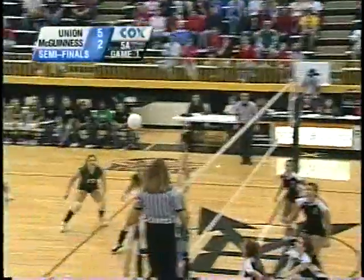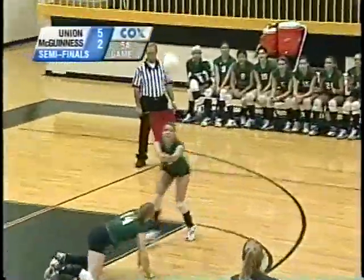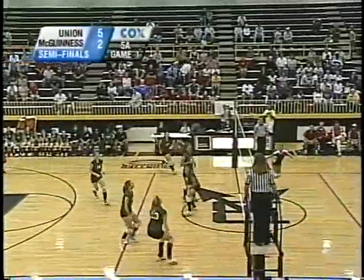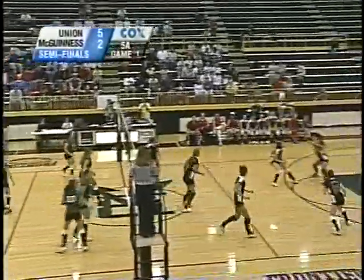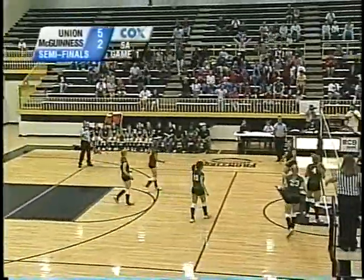What'd you like about that? She got there. She got both hands on it. That was awesome. She sacrificed her body. Awesome. Somehow made it for the team. For the team. That was Jennifer Morgan. Oh, nice block. Great block by Union. Middle attack. Nice. Middle attack.